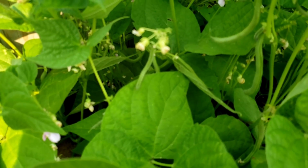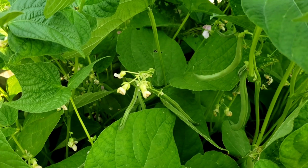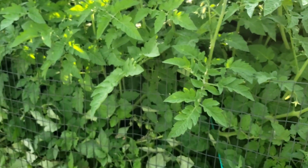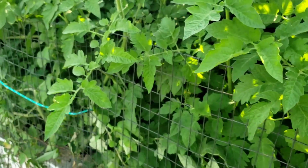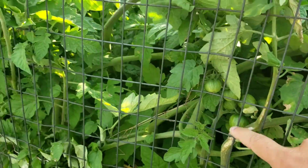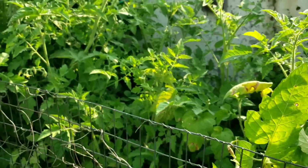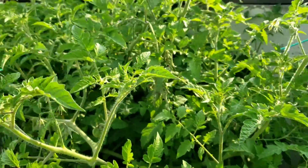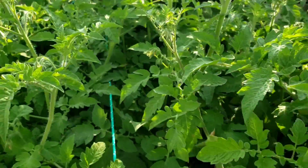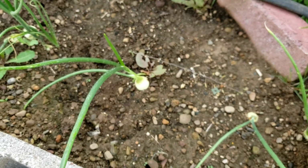So here we've got some beans just starting to come in. Not quite ready yet. Over here we should have plenty of tomatoes once they start turning. Like here you can see a whole bunch. Here looks like some tomato ones. One row was regular and one row was cherry tomato. But yeah, they're all hanging in there, so hopefully we'll be able to get in there and pick them.